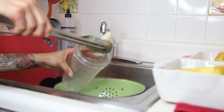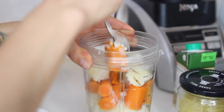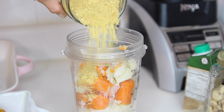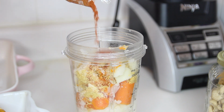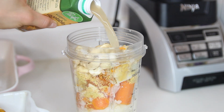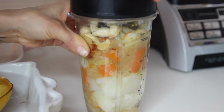Okay, so after about 20 minutes of boiling, my veggies in the pot on the stove were fully cooked, and so I used a large colander to drain them and then very carefully used some tongs to place the cooked veggies into a blender. To season this up to make it taste like cheese sauce, I added in about half a cup of nutritional yeast, a few shakes of garlic powder, a little salt, some smoked paprika powder, and half a cup of raw cashews. And then to get this going, just a little bit of veggie broth to help it blend up.